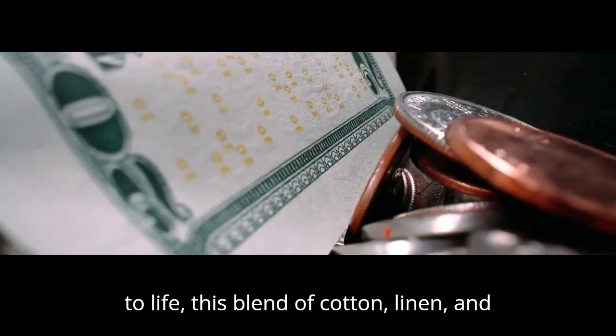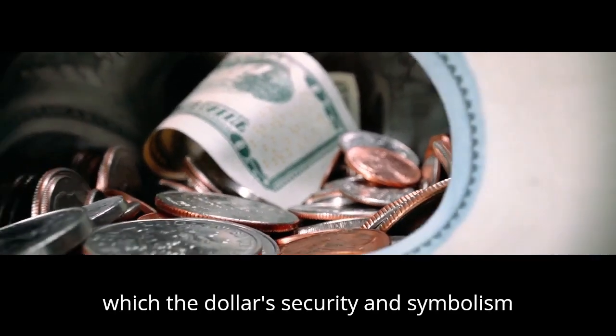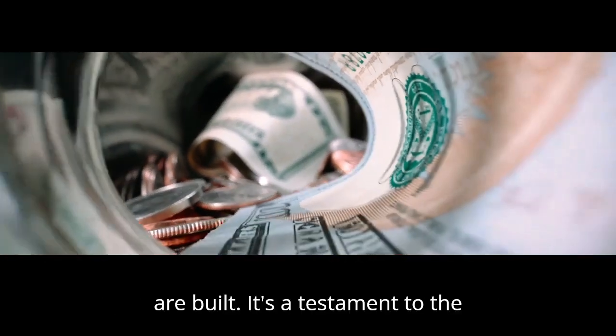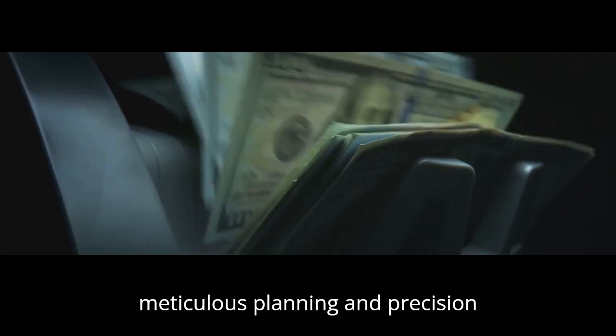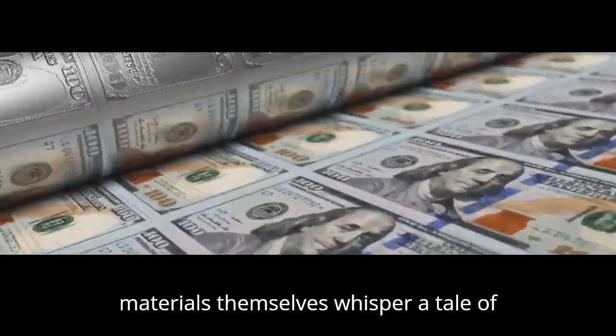This blend of cotton, linen, and specialized ink forms the foundation upon which the dollar's security and symbolism are built. It's a testament to the meticulous planning and precision engineering that goes into every single bill. From the very beginning, the materials themselves whisper a tale of durability and trust.